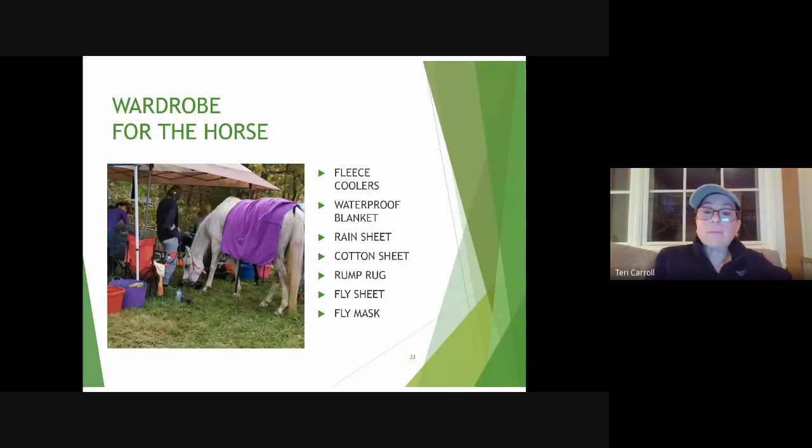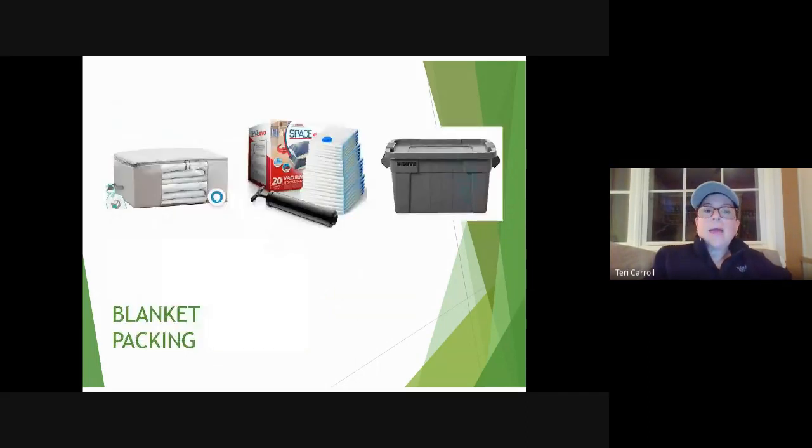Fly sheets and fly masks are oftentimes a lifesaver in a camp that happens to be very buggy. Those are things not necessarily to run out and buy, but if you own them, consider bringing them. And how do we bring them, you ask? That's an awfully big list. Shrinking them into vacuum bags. This is my new favorite thing.